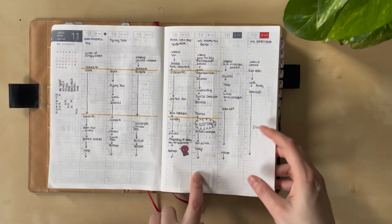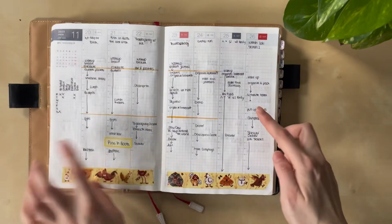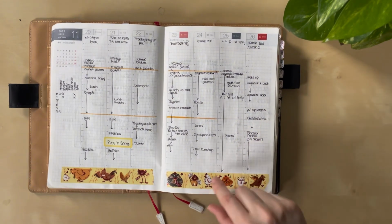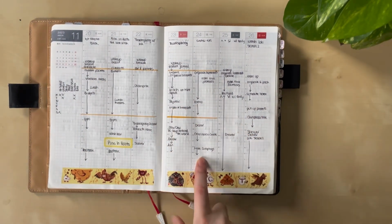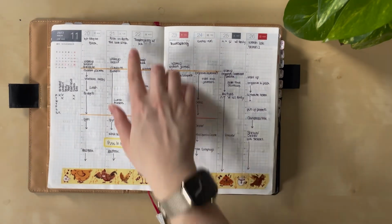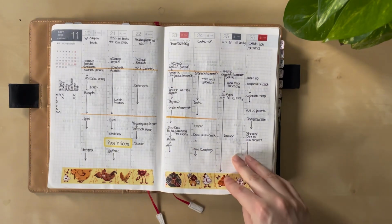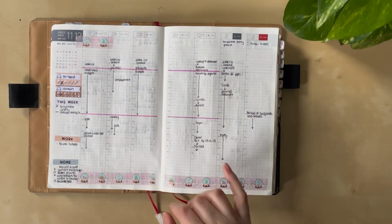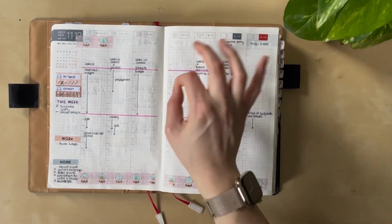This week I tried to do basically no decorations at all, and I don't think I like this. So after this, I started doing a washi tape on every week. And I think this is nice. It's very functional, but I think I still prefer having at least a few stickers in my spread. And then at the top, I wrote down the major memories of the day. And of course, some days are blank because nothing really major happened that day.